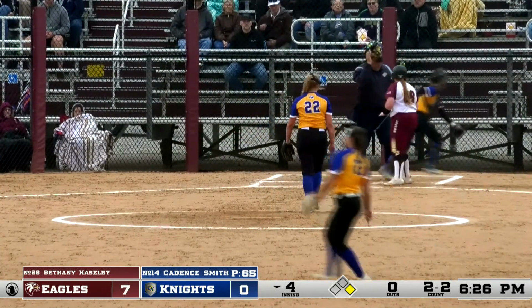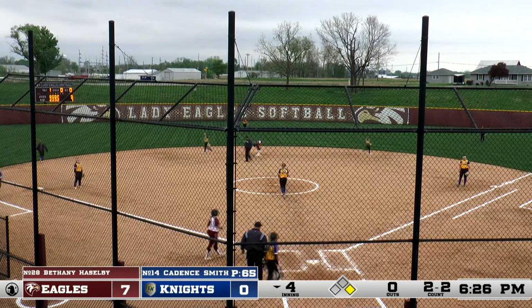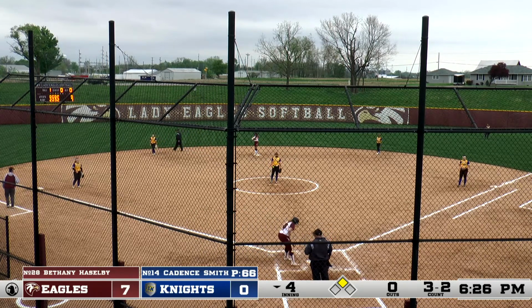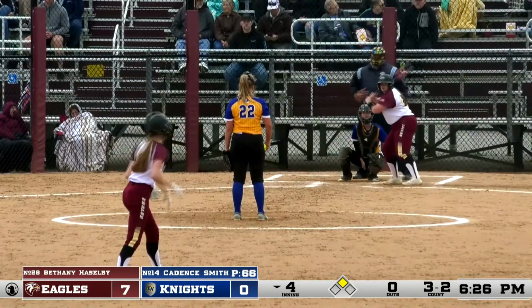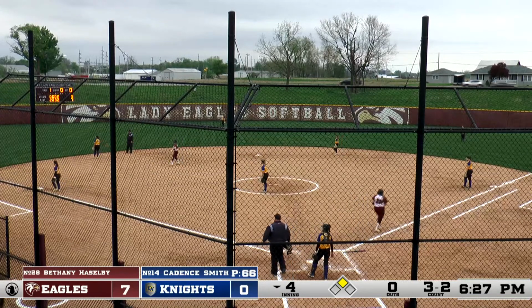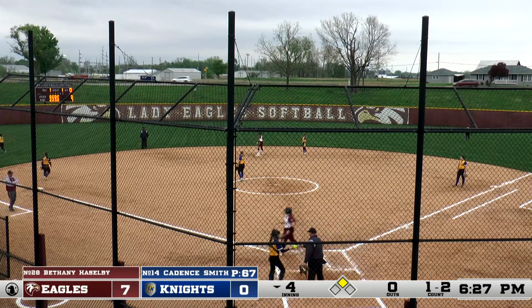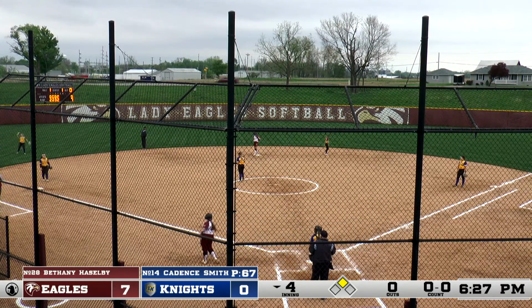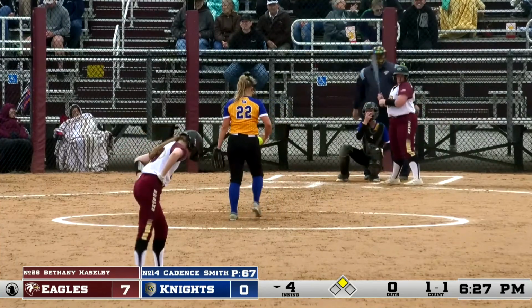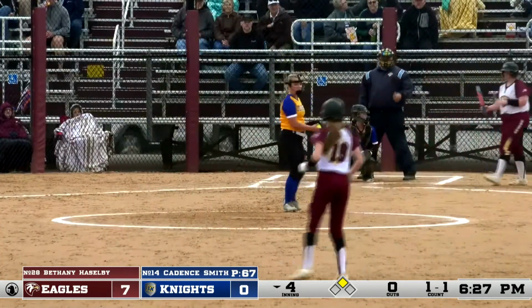First pitch. Believe called ball as Bethany Hazelby was able to pull back the bunt in time, and number 19 Emma Hiss able to steal to second. Foul ball on the left field side moves the count to 1-1. Count 1-1, and the pitch. Too high, ball 2, count 2-1.